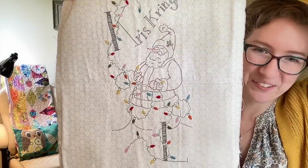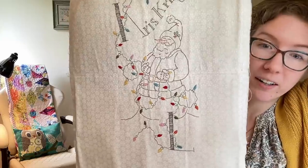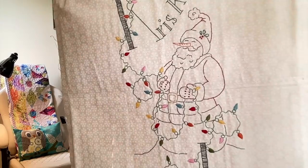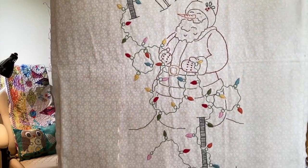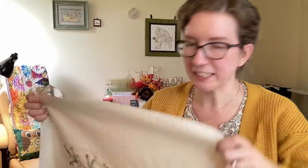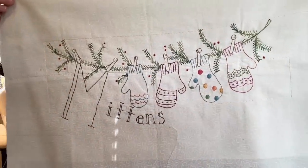Oh, I love this one. Those ornaments took forever. Forever. But they're so worth it. They're so cute. Satin stitches. Oh, it's so fun. This one I would like to finish sometime in the next 1,000 years because it really is sweet. Mittens. I loved doing this one.